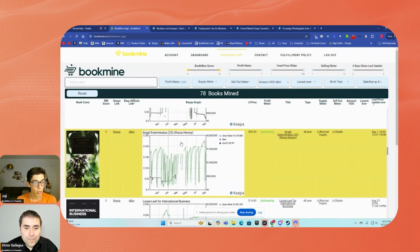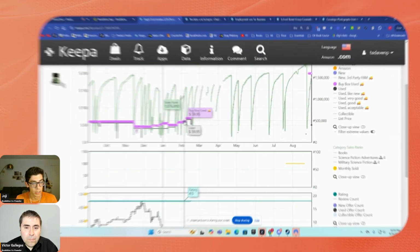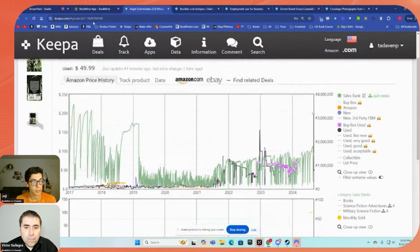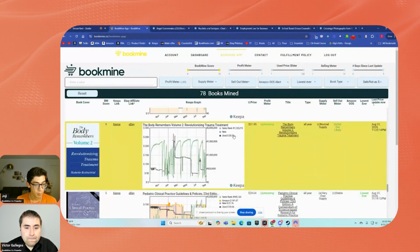You even got amazing books like this, right? And this actually got a score of 9 due to the fact that it probably just came back in stock. It's a book that's been out of stock for a long time, but was selling in the $60 range and basically sold out. Has some sales even higher than that. So just really awesome books that we've been able to find.